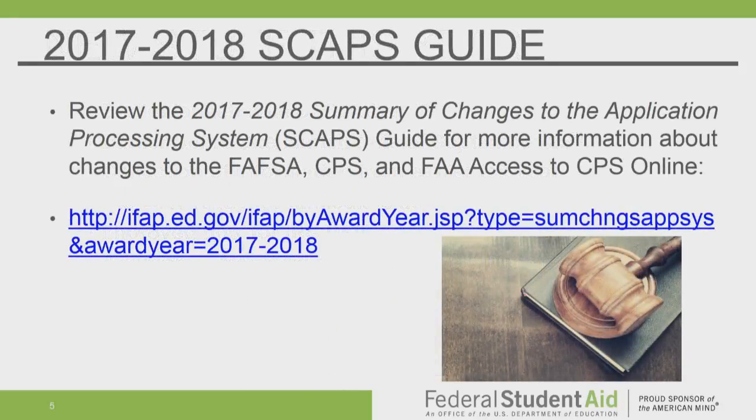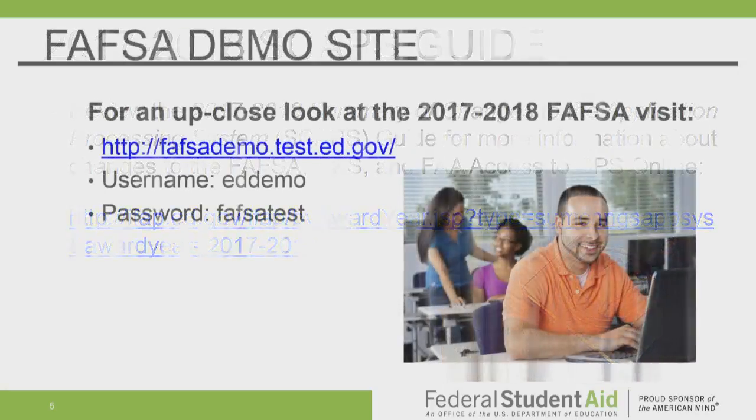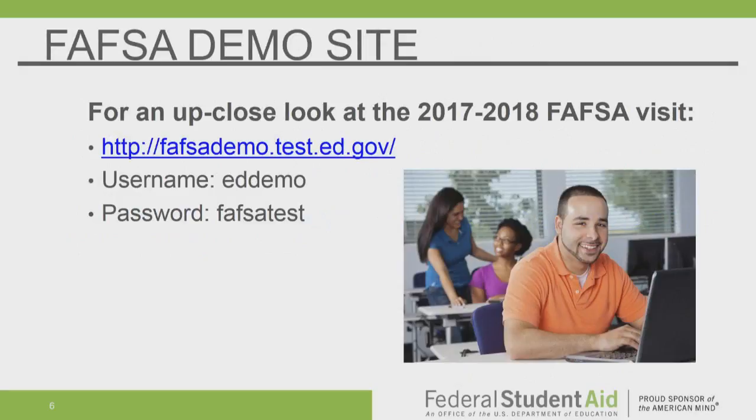If you would like to review in more detail all the changes that we made to the 2017-2018 cycle, please refer to our summary of changes to the application processing system guide. You can obtain it here at this link on the screen. You can also go to our resource center, available I think next door in A2. And we have that available for demonstration as well. It's a wonderful resource, and I understand many of you use this to update your policies and procedures at your schools. So we encourage you to take a look at that in detail.